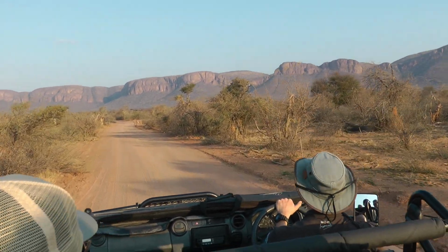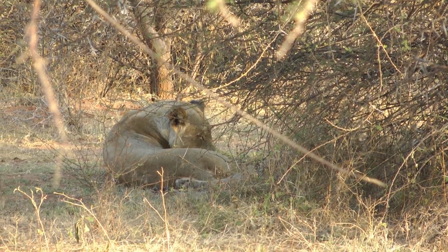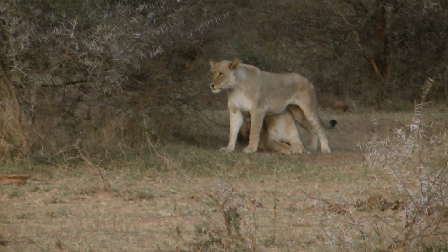A few hundred metres down the road and there are more big cats, this time 2 lions resting under a tree. As the sun sets they start to move, maybe getting ready for some nighttime hunting.